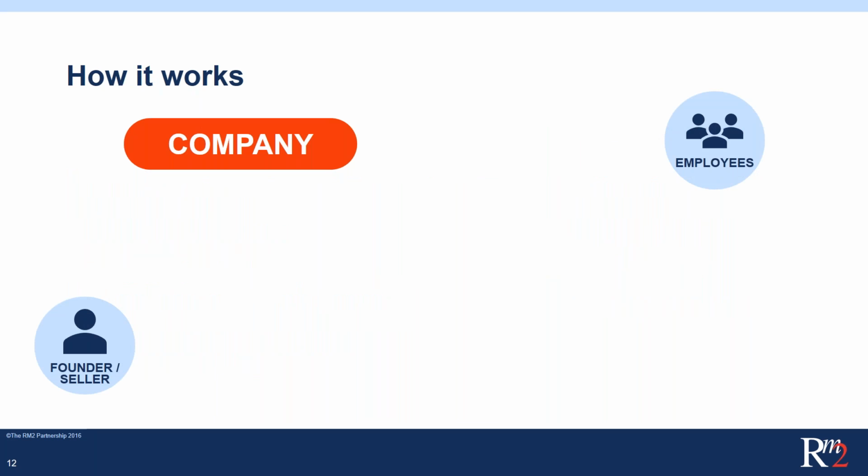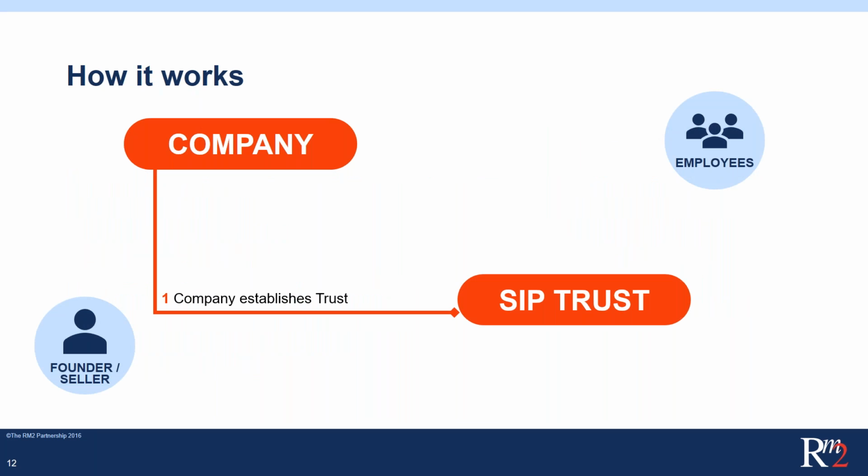Just quickly how it works. This is how it works usually for our schemes. Company sets up the trust.